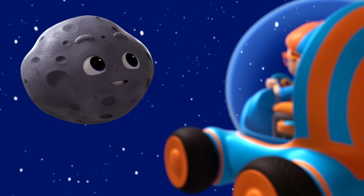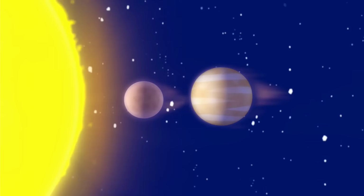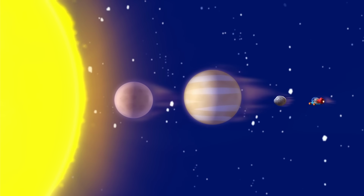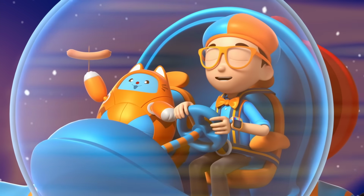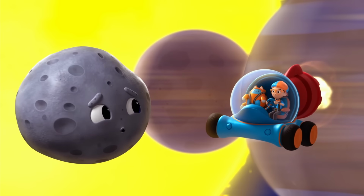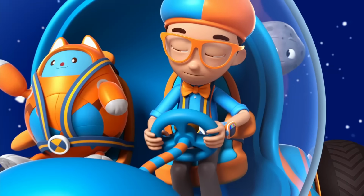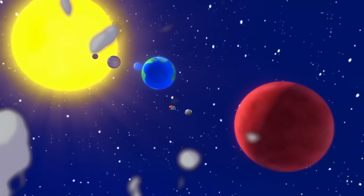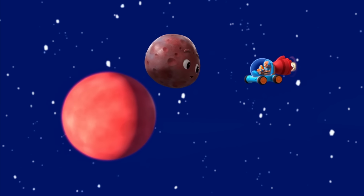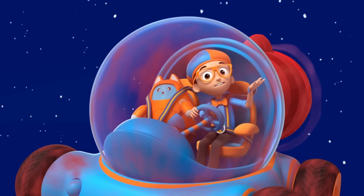There are 8 planets in our solar system. Let's meet them, shall we? Closest to the blazing sun are the 2 smallest and hottest planets, Mercury and Venus. Whoa! That is hot! We should go! The third planet is your home, Earth. Hi, Mom. Then there's Mars, the red planet. Mars is red because it's covered in rusty soil. That's a lot of dust.